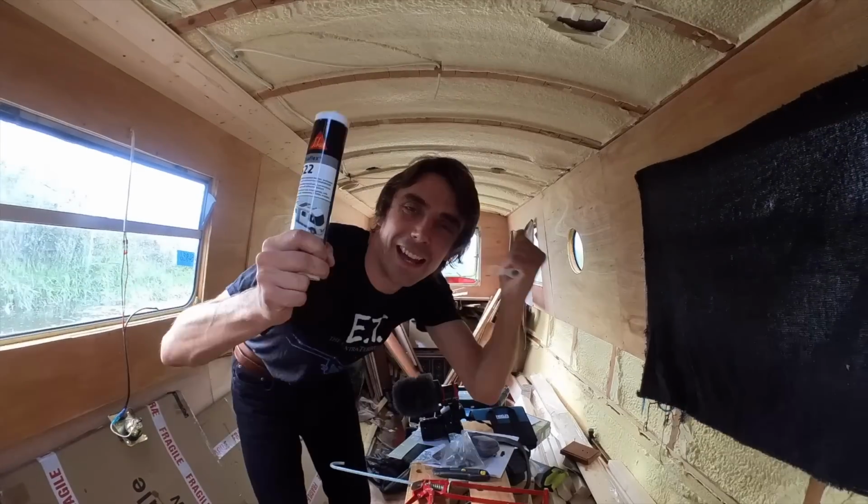So I found the Sikaflex. It stops raining. I've got my drill bit, so I'm going to mark it up anyway and see if I can dash in and out in between the showers.